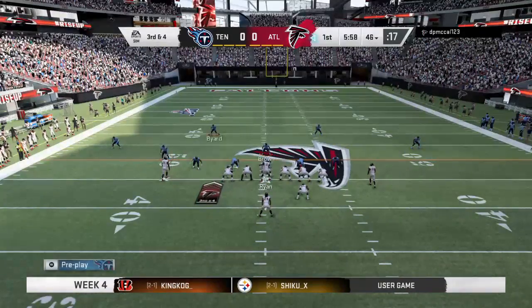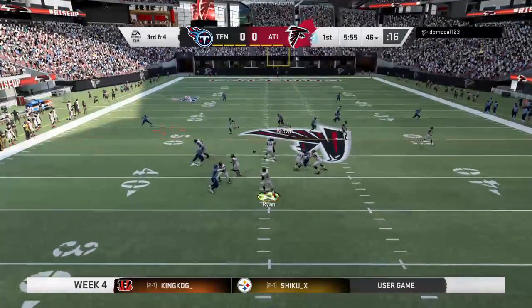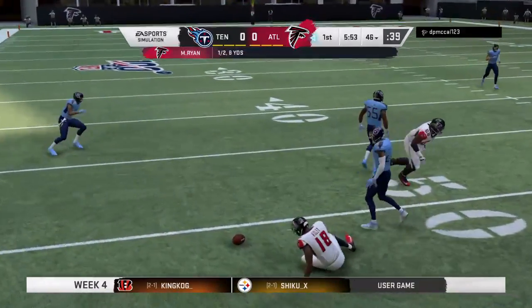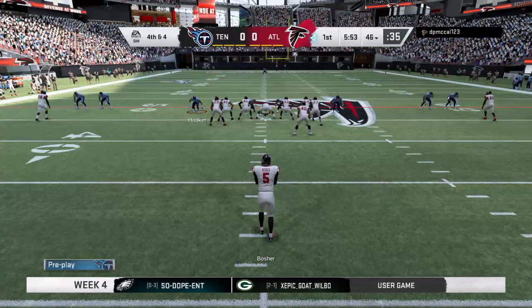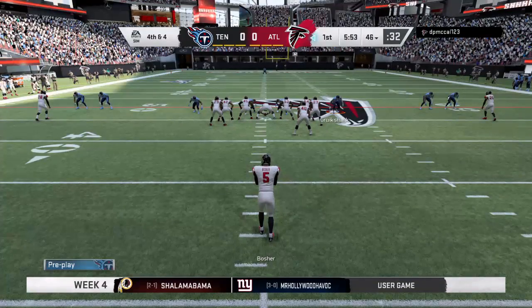Here we go, D. Ryan. And he will not be able to hang on through the contact. It's incomplete. The coverage strong, and now it's fourth down. So the defense able to get off the field here on third down. And it's one of the goals of the game.